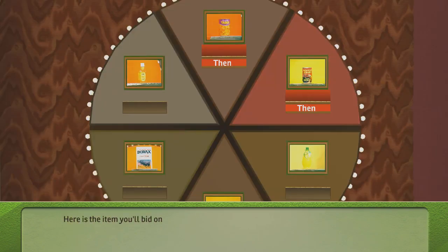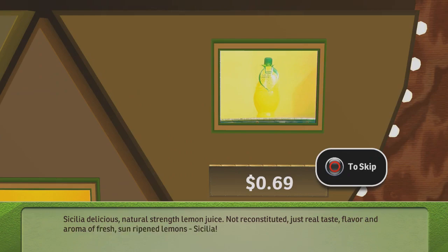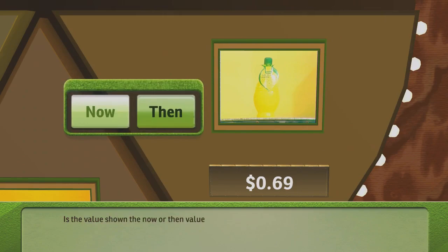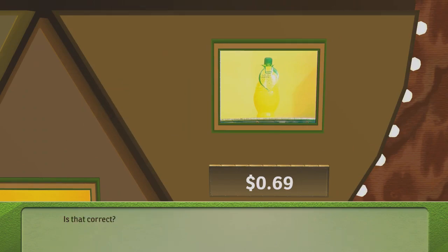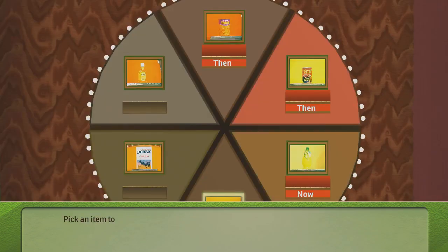Here's the item you'll bid on. Sicilia, delicious natural strength lemon juice. Not reconstituted, just real taste, flavor, and aroma of fresh sun-ripened lemons. Sicilia. Is the value shown the now or then value? Is that correct? Yes, it is. Great. Pick an item to bid on.